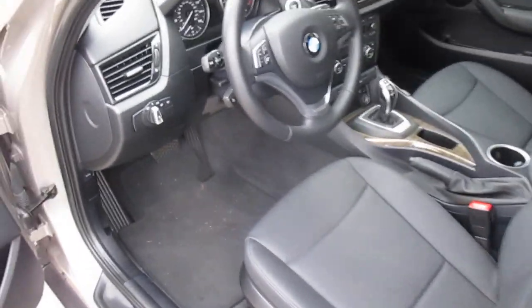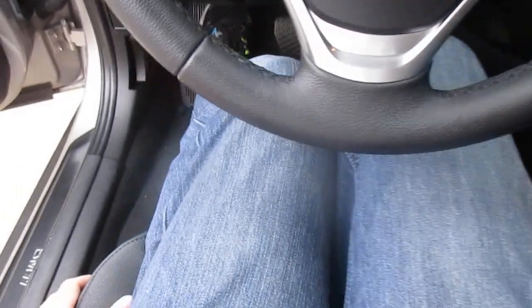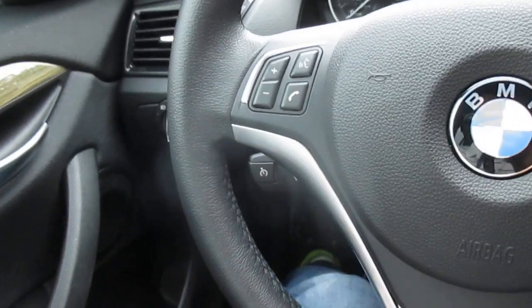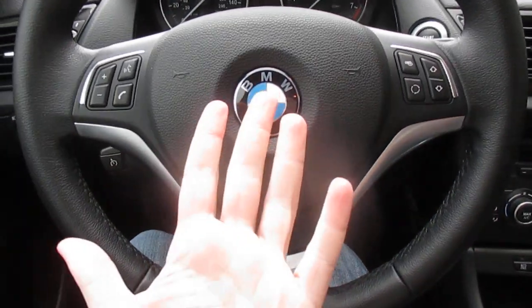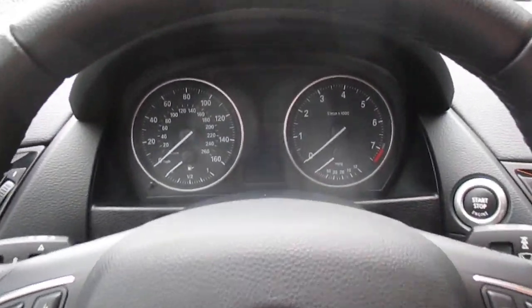Now, as far as actually getting into the vehicle, you don't fall into this thing, but you do have to step down a good bit because it is of a lower status. But once you shut the door, it closes with a nice soft thunk. It's very typical BMW. And the driving position, well, depending on how you have your seat, in this case, it's relatively where I would be. The steering wheel is almost directly in my face, which I think is kind of odd. Maybe move the seat back just a little bit.